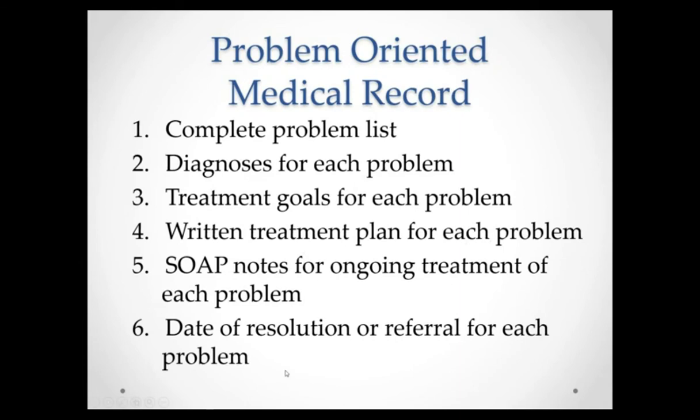If we expand on the problem-oriented medical record concept a little bit, there's really 6 pieces to it. And SOAP notes represent step 5. So if I say send me your medical record and send me your SOAP notes, in a sense, you're only sending me a sixth of the record, because there's 5 other things that need to be in there. Number 1, there needs to be a complete problem list. 2, a diagnosis for each problem. 3, treatment goals for each problem. 4, a written treatment plan for each problem. And then finally, 5 is the SOAP notes, where you explain how all that was followed.